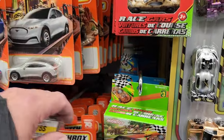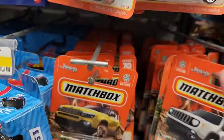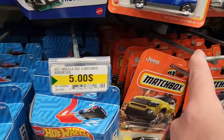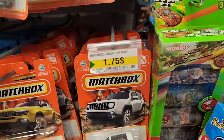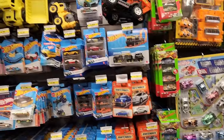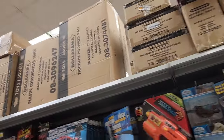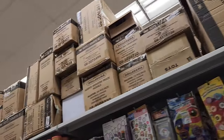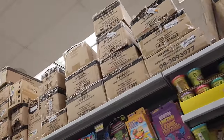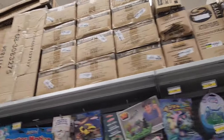Matchbox. Doesn't look like there's much in here, Matchbox wise. No M, no Chase, no. Okay. So, yeah, that will be Dollarama, guys. As you can see, like I said, there's no Mattel cases up here. So we are going home. What's that? Fisher Price. No. We're going home, guys. Ciao.